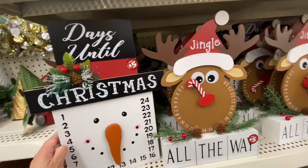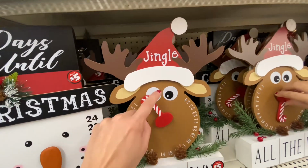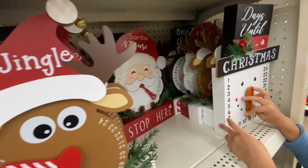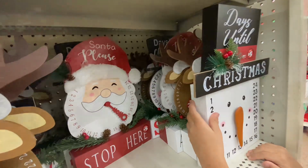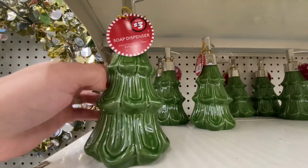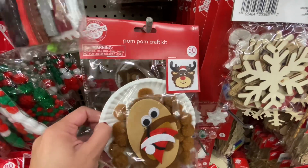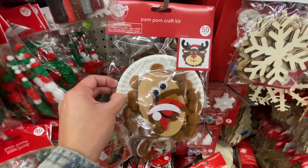I love these little clocks, the reindeer, the snowman. They're just all really cute. I have seen these also in the past. I feel like the Santa one is the one that's getting sold. These soap dispensers, they do not have soap in them, but they are still very cute.